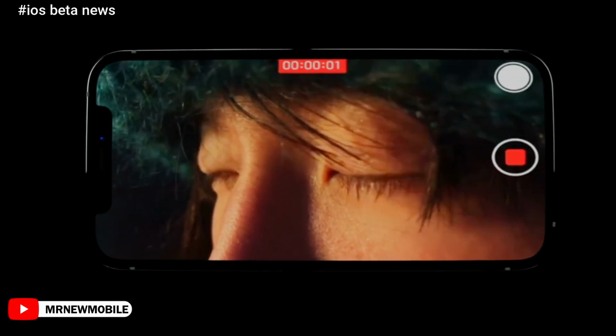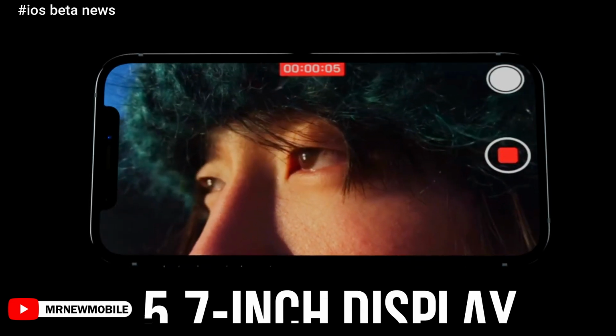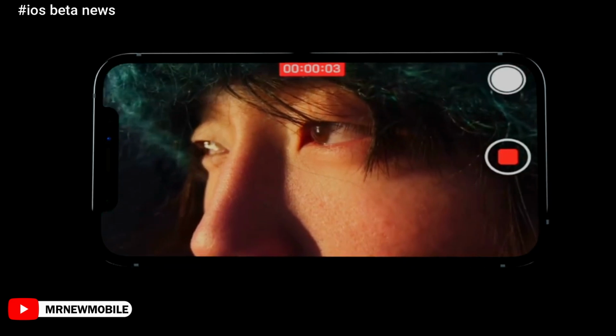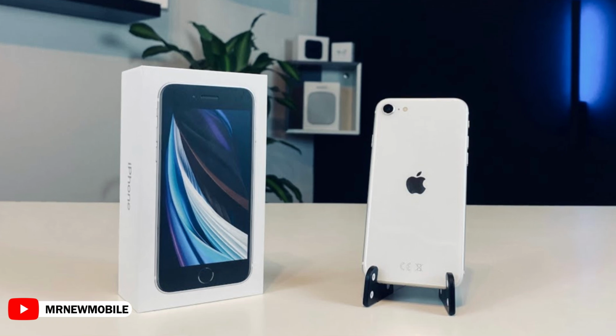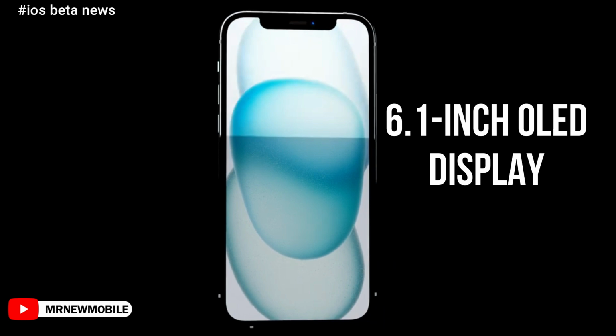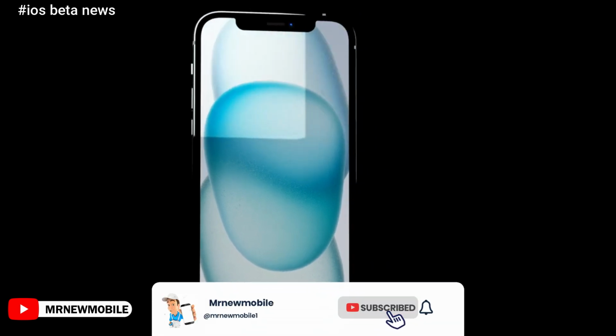However, a report by Ross Young in late October 2022 claimed that Apple is also mulling a 5.7-inch display as well, which would be a new size for an iPhone. Young also says that Apple is deciding whether to use LCD or OLED for the display. In February 2023, analyst Ming-Chi Kuo reported that Apple is moving forward with a 6.1-inch OLED display for the iPhone SE4 with an overall design and features similar to the iPhone 14.